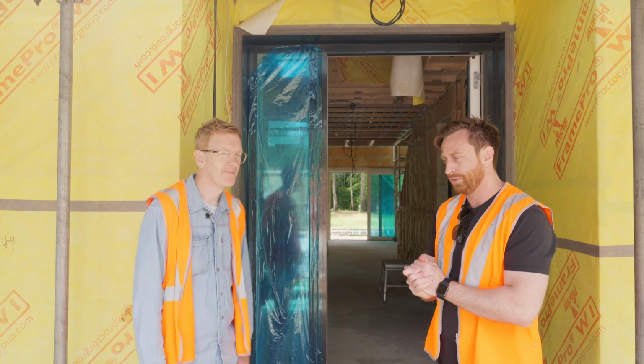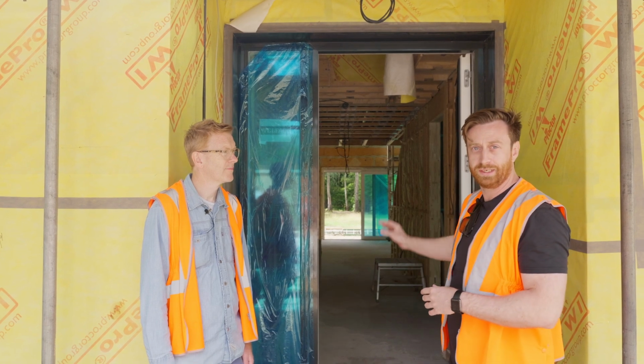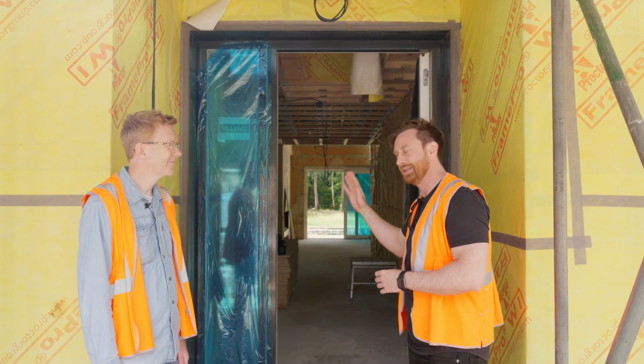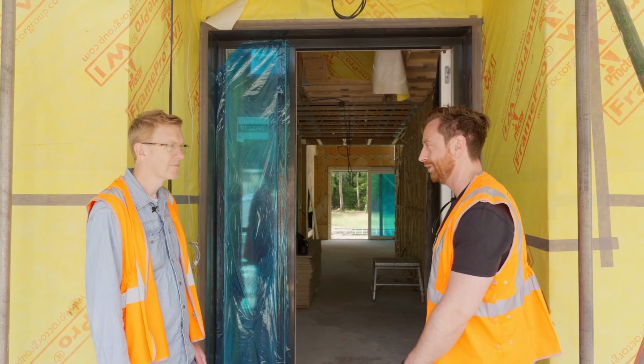All right, so this will be a little bit of a tour and explanation as we go. First time you guys will see a complete structure. So we now have a front door. We'll talk about that in a later episode when you can see it. But we're just going to walk you through the space, and we're going to go straight to the living room through here.